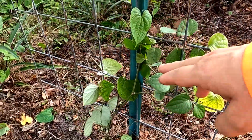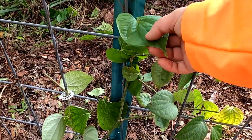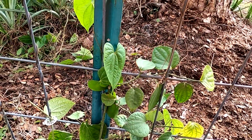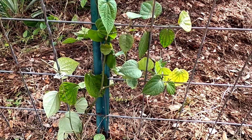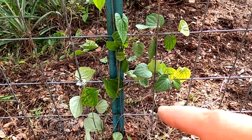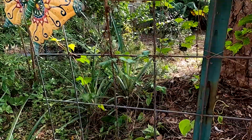This right here is not the caladium vine. This is Piper nigrum, and I've been trying really hard to bring this thing along. Okay, so I have 2 of them here on the cattle panels. One is here and one is on the 4th cattle panel.